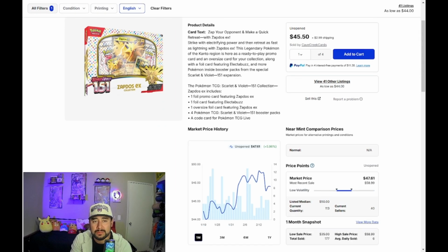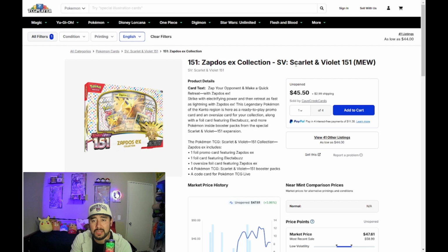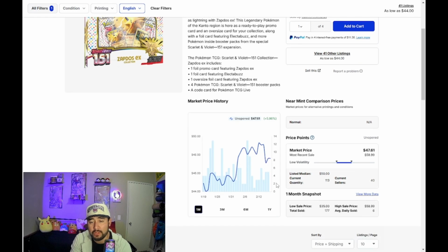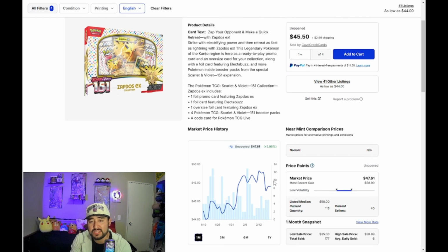Again, if these are $12 a pack, here we have the Zapdos Scarlet and Violet. What is that? I guess just the Zapdos EX collection. Current market price is $47, you guys. It's gone down from $49 down to $47. The volume's still good. It's a still liquid product. 151 will always be liquid, I believe. You have 2 to 10 of these products being sold every few days.